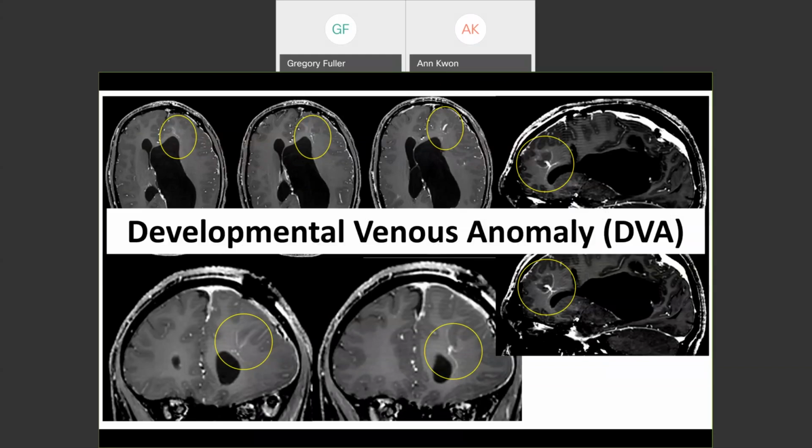Now, listen, in the context of a pediatric patient who presents with glioblastoma and DVA pops up, maybe 2 DVAs, maybe 3. And by the way, this is the most common location, right here, frontal parietal lobe. What should you think about?